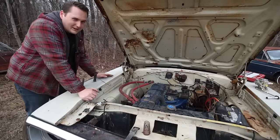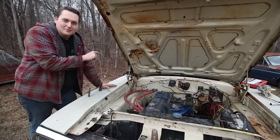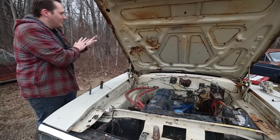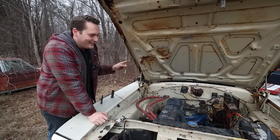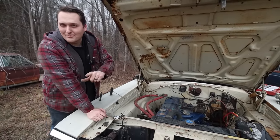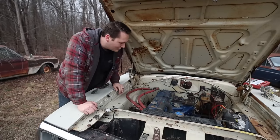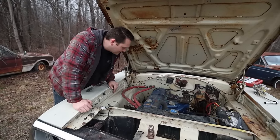So I normally cut the fuel line, or the hose at least, that goes from the supply side of the pump, so that way nothing gets sucked out of the tank. But fun little fact that I'll show you later, the fuel tank is completely rusted out. So, didn't have to do it this time, folks, but next time we certainly will. So what we're gonna try and do is rig up some kind of temporary fuel system and see if we can make something work.